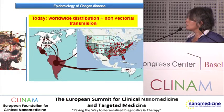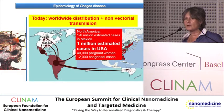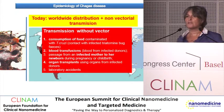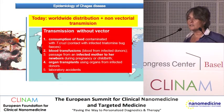As you can see, one of the most infected countries right now is the United States, because of immigration. They have nearly 1 million persons infected today, and the transmission of the disease, which is no longer dependent exclusively on the presence of the vector, can occur by different means.